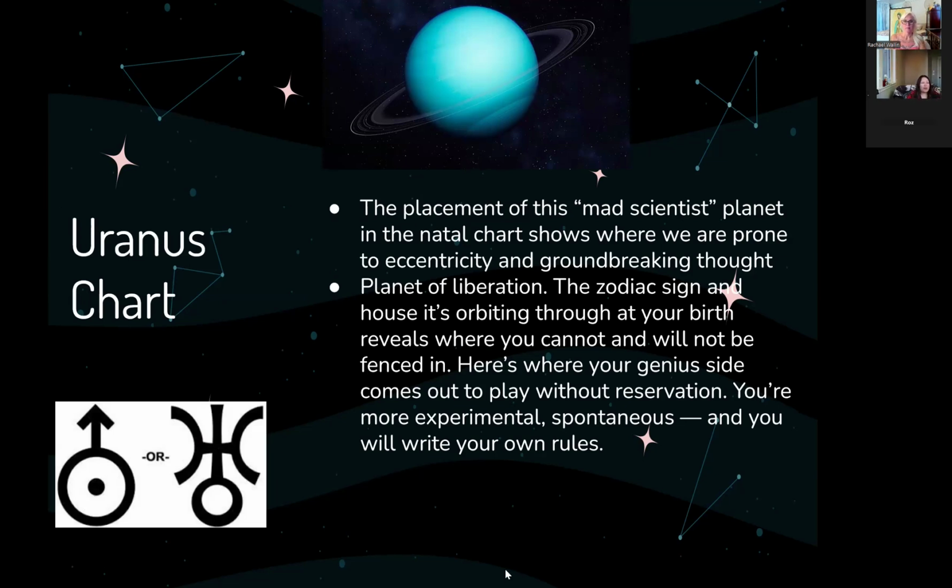So the placement when we're talking about Uranus in your chart, this is kind of seen as like your mad scientist area, which I really like. It's basically where you're prone to breaking ground, being a bit eccentric, where you are liberated, in what ways you're liberated, and where you will not be tied to conventional norms, and where you won't be fenced in. So it's where your inspiration comes from, but also this element of, like, fuck this, I'm gonna bring some chaos, I'm gonna break these rules.